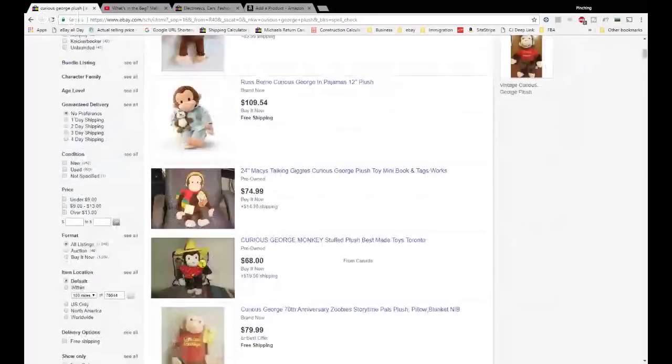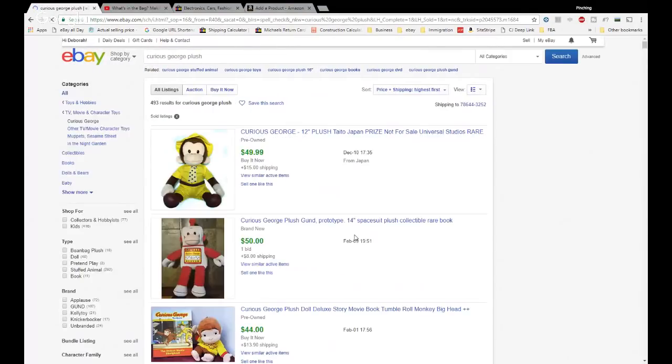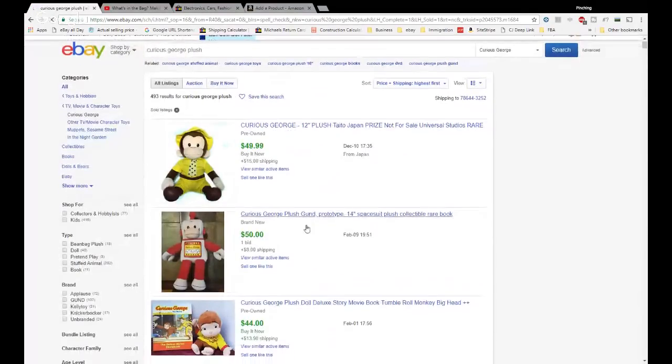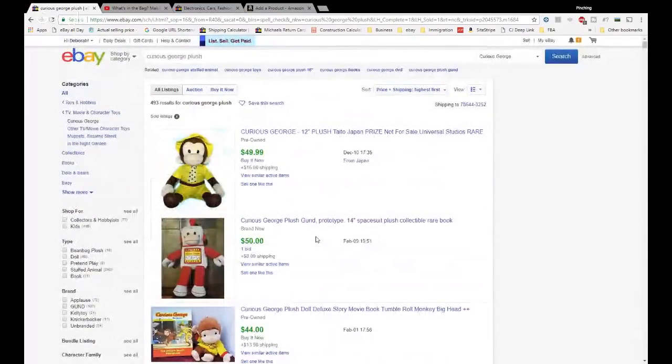All right, so I've sold that guy before. I actually sold him on Amazon. He was used though, but he just had his little pajamas and his bear. And I think I sold it for 35 bucks. All right, so these are the higher priced Curious George plush. Definitely not a lot. 500 listings, and it looks like it tops out at 50 bucks.